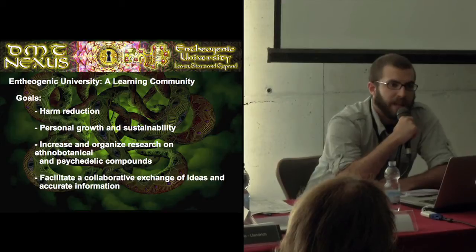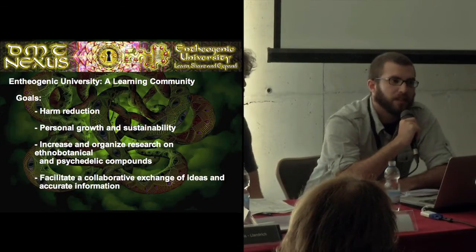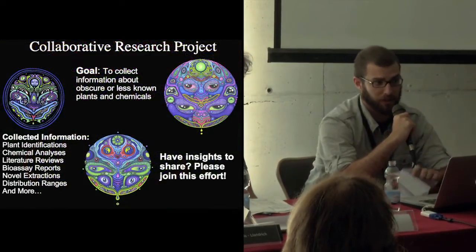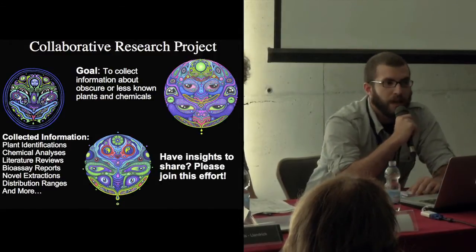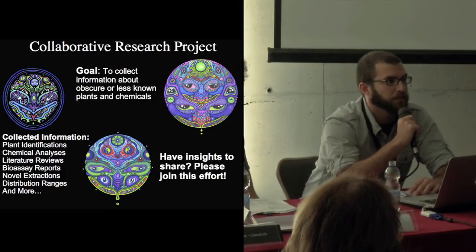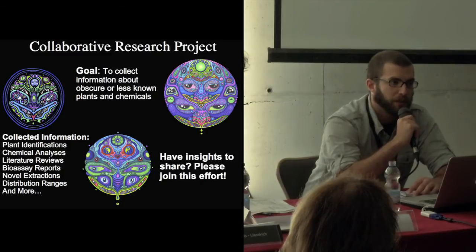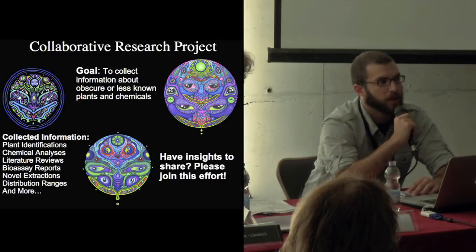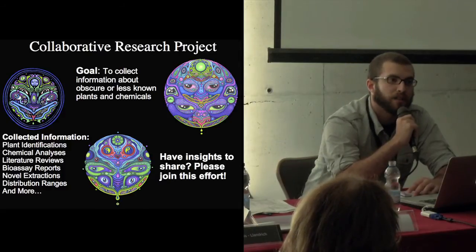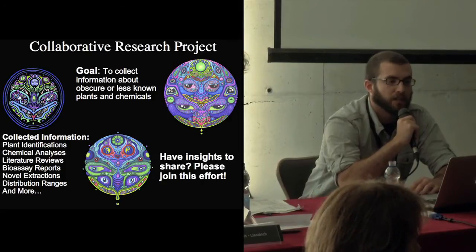One of the main goals of the Nexus is to increase and organize research on ethnobotanical compounds while facilitating a collaborative exchange of ideas, and this has actually led to the creation of the Collaborative Research Project. This came to be as we encountered numerous plants that were only briefly mentioned in much of the common literature, and as we began to encounter more of them and then find that they were spilling out into the global ethnobotanical marketplace and being consumed by people who didn't know what was in them, we saw a clear need to begin to document and put all the references that we could find into one place.